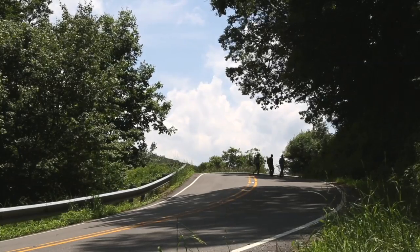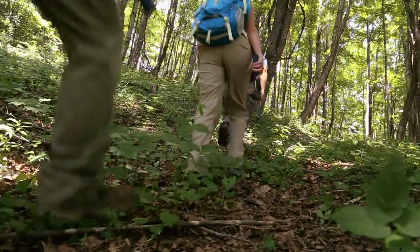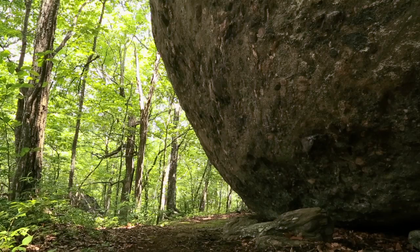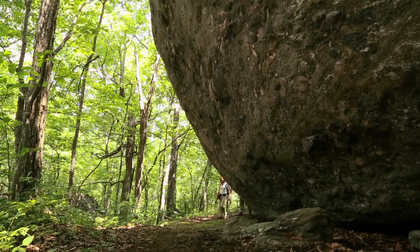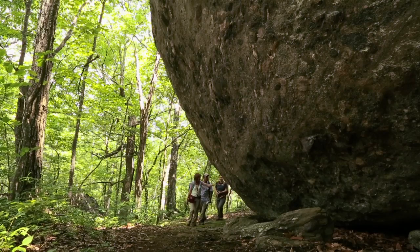We're in Grayson County in southwest Virginia, close to Mount Rogers, which is the highest point in Virginia. Our research is looking at ancient volcanic rocks that formed about 750 million years ago. Today we're looking at rocks called conglomerates, which are sedimentary rocks that have clasts of older rocks in them.